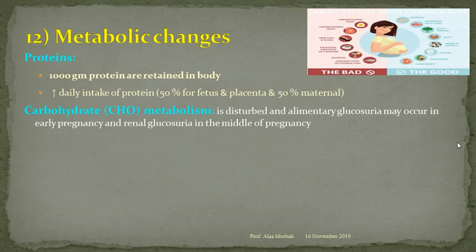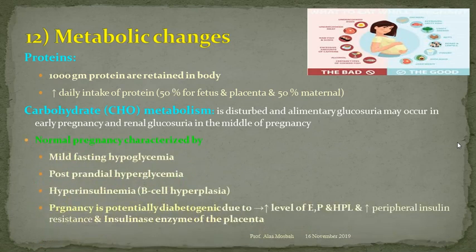Carbohydrate metabolism is disturbed, and elementary glucosuria may occur in early pregnancy and renal glucosuria in the middle of pregnancy. Normal pregnancy characterized by mild fasting hypoglycemia, postprandial hyperglycemia, hyperinsulinemia. Pregnancy is potentially diabetogenic, yes, due to increase in peripheral insulin resistance.